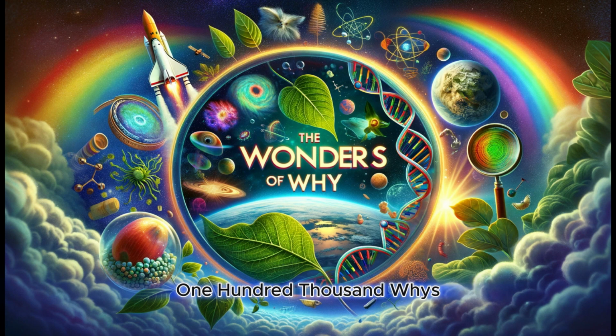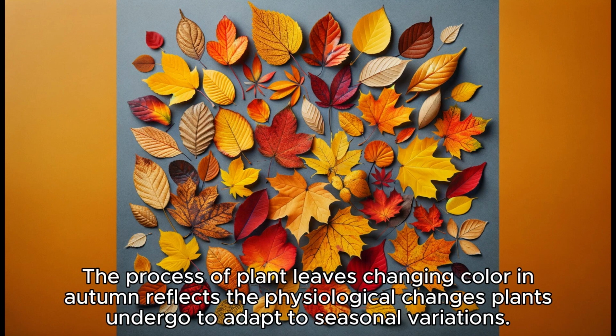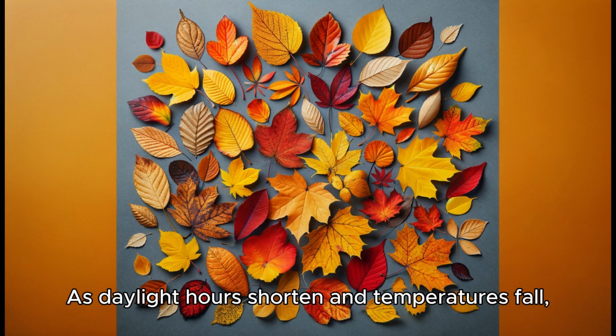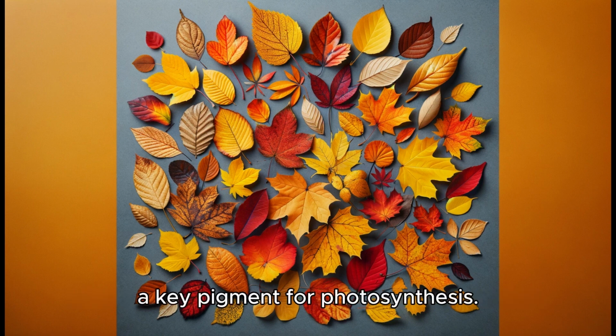100,000 whys. Why do plant leaves change color? The process of plant leaves changing color in autumn reflects the physiological changes plants undergo to adapt to seasonal variations. As daylight hours shorten and temperatures fall, plants gradually reduce chlorophyll production, a key pigment for photosynthesis.